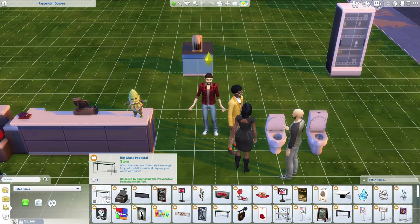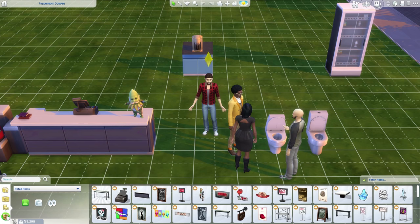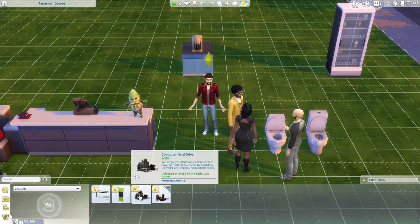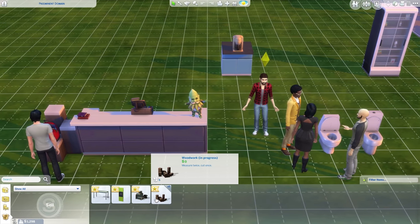Why does this have a special background? Oh, provocative pedestal. Okay, so it just looks different. I guess I unlocked multiple of them or something. It says there's an unboxing picture for it there and I'm not sure. Household inventory. Oh, there is a household inventory. I just missed it. Okay, cool.